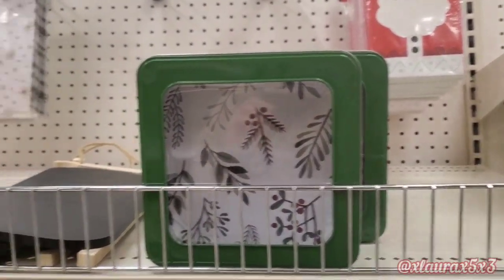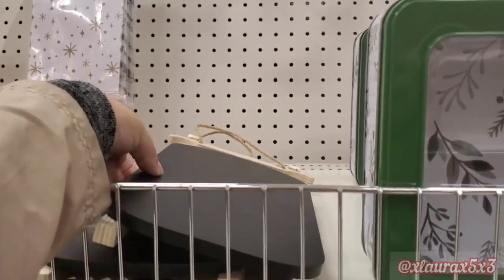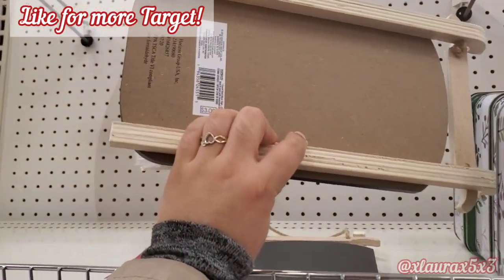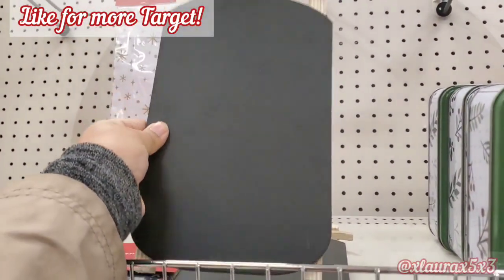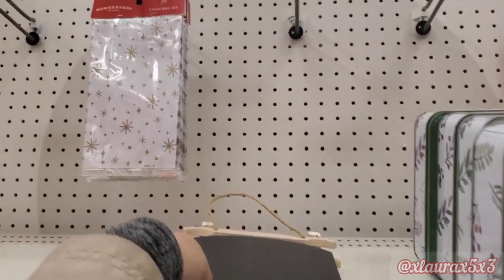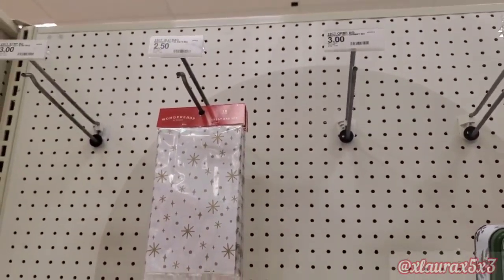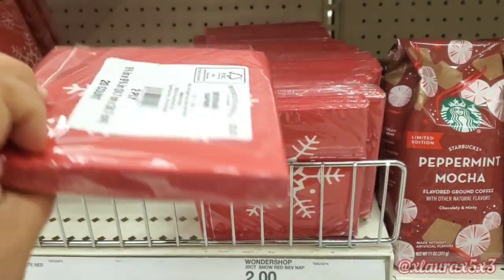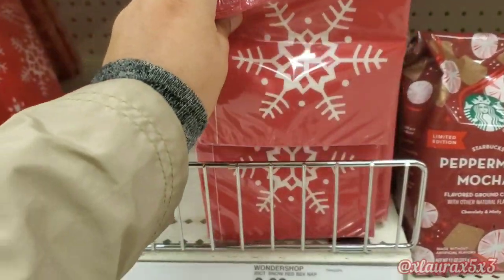And I am pretty sure that this chalkboard sled is supposed to be from BP, so always check around the store, guys. I always find random BP items lying around. $2.50 for 15 treat bags. They have lots of holiday napkins. These are $3 for a 20 count.